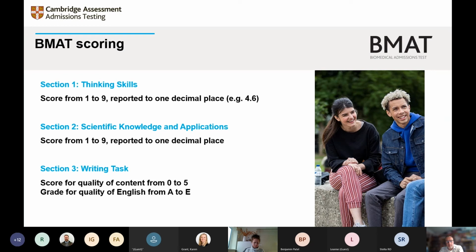When you start doing practice papers, and there's lots on our website, and Rachel's going to talk about that in a moment, you'll also be able to download from our website the conversion tables so that you can convert your raw score to a BMAT score. And don't be disheartened if you find that at first you're not scoring particularly highly. It is really tough, and particularly with section 1, it takes a while to really understand how the questions work, what they're looking for. So hopefully you'll find with practice that your scores will improve.